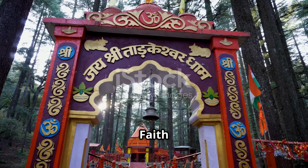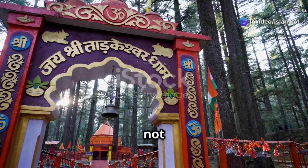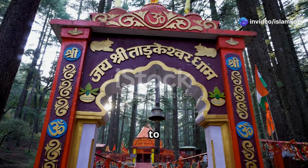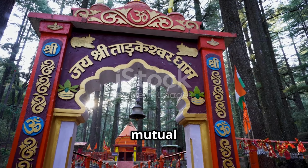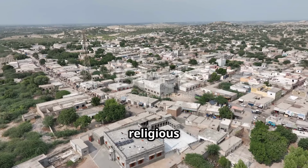A place of shared faith, the Santananuram Ashram. Nestled in the heart of the Thar Desert, this ashram is not just a religious site, but a beacon of unity and harmony. It stands as a testament to the enduring spirit of tolerance and mutual respect that defines the region. Islamkot is known for its cultural and religious harmony.